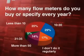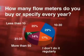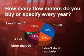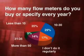We asked our respondents how many flow meters they buy or specify each year. 35% said they buy less than 10. 29% said they buy between 10 and 30, and only 5% said they bought between 31 and 50, but a good 14% said they bought 50 or more. 17% of our respondents said they don't buy or specify flow meters regularly at all.